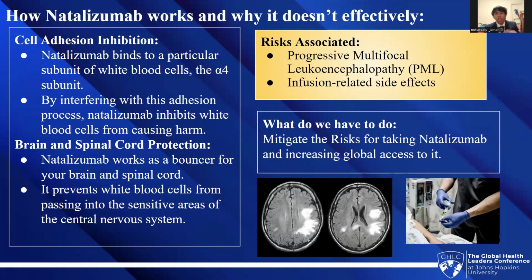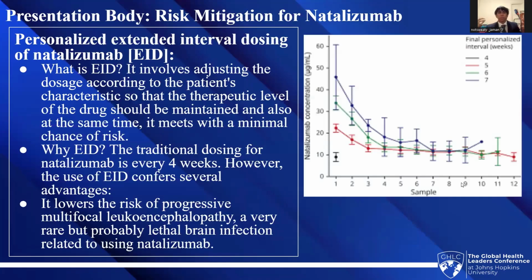However, there are huge risks associated with natalizumab, and one of them is PML, another is infusion-related side effects. So, what do we have to do? We have to mitigate the risks of taking natalizumab and increase global access to it. Okay, so this is our presentation body, risk mitigation for natalizumab, and this is going to be personalized EID for natalizumab. So what is EID?